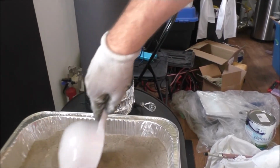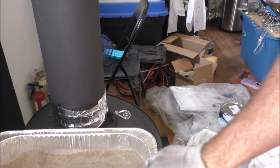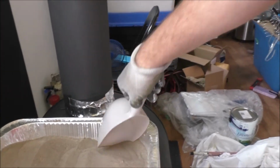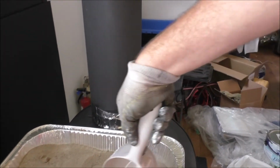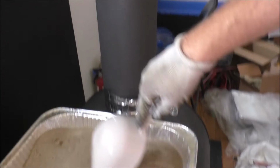And I gotta keep stirring it like you're cooking something on a stove, right? Because you gotta agitate to move the moisture out of the material.